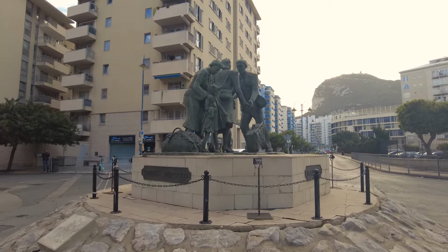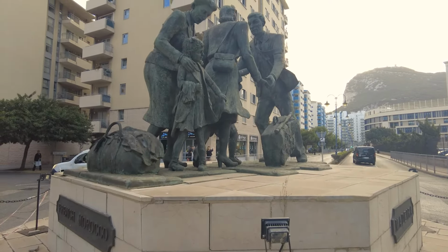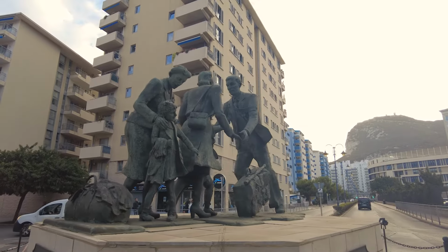The first thing you come across is this monument to the civilians who were moved from Gibraltar during Second World War to the United Kingdom.